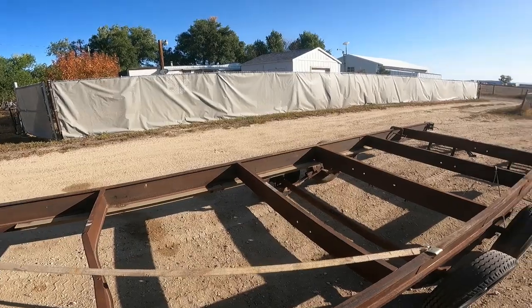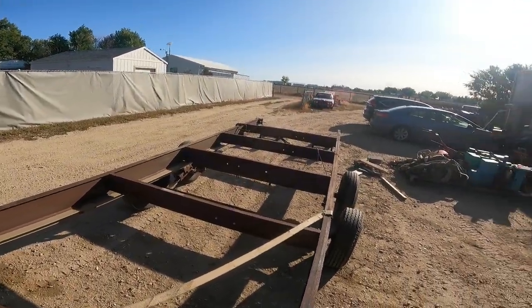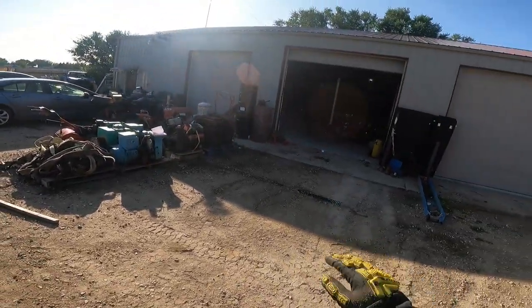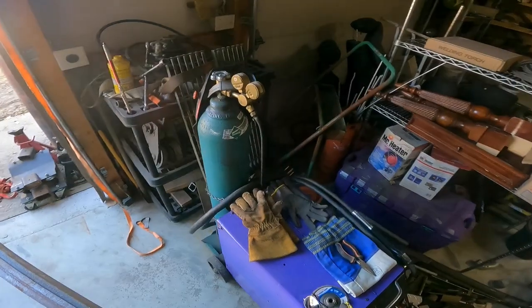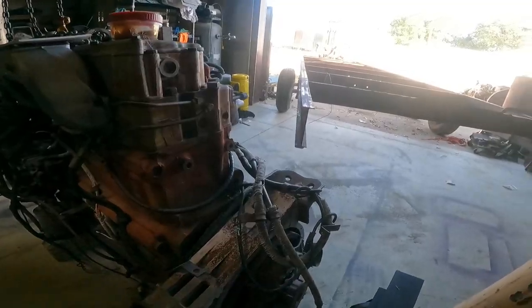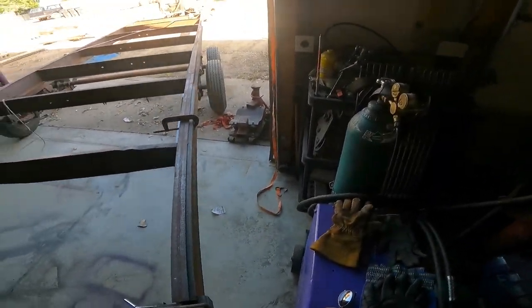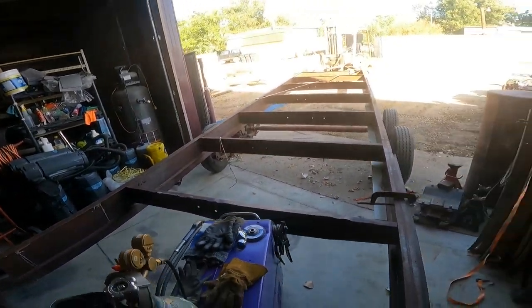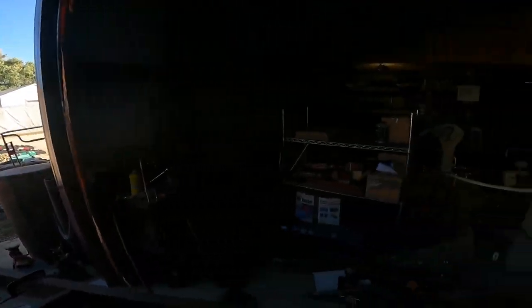I'm not planning on doing any welding today because I have to drive in a bit, but I made good time getting this out of here, out front, so I'm going to back it in and do a couple of the braces. All right, these rails are looking pretty straight. Oh yeah, can't really do the head cam anymore.